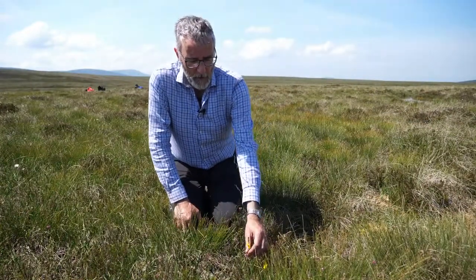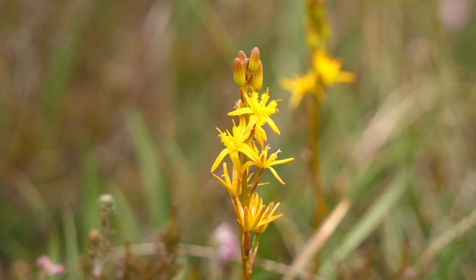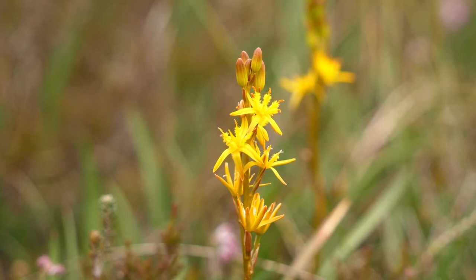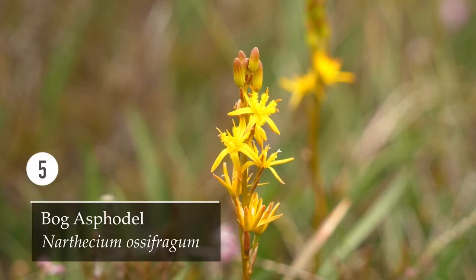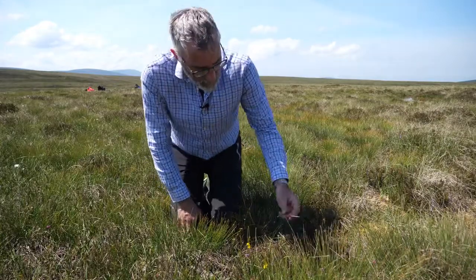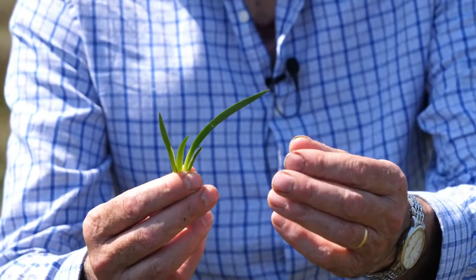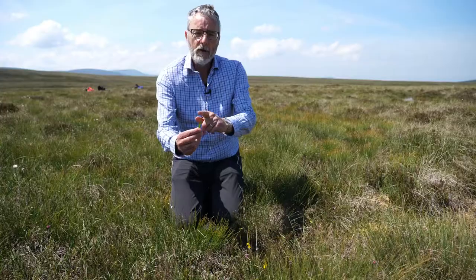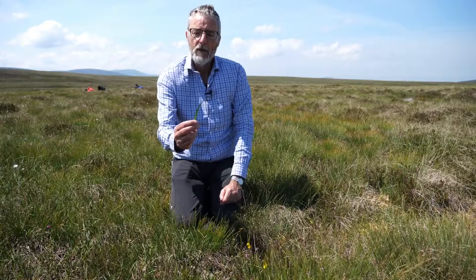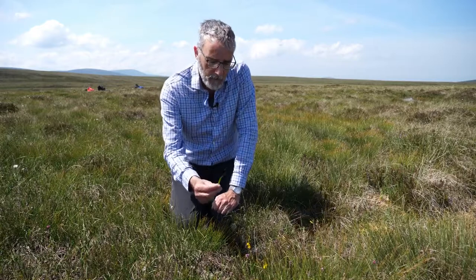So this plant we have is a very typical bog plant. It's called the bog asphodel. It's got this beautiful flowering spike with several flowers on it. You can see the buds up at the top and the flowers developing from the base upwards, these yellow flowers. The bog asphodel, Narthecium ossifragum, and the leaves at the base are very flattened, almost like a grass, but they're curved, they're sort of scimitar shaped. It's very characteristic for identifying it when the plant isn't in flower. You can see these curved leaves.